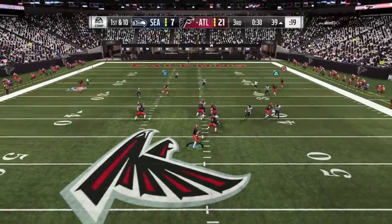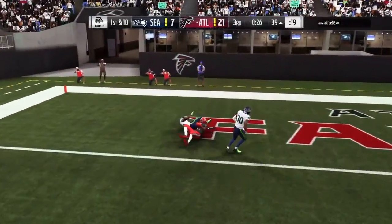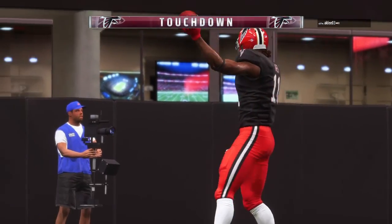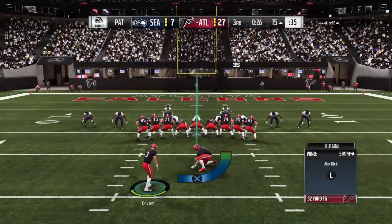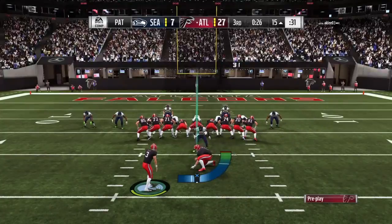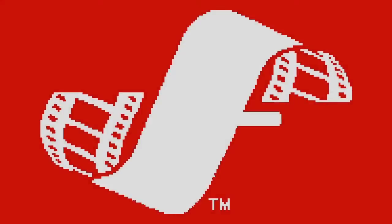They go play action here on first down. He's going to rifle one deep left side. And he's got his star receiver. It's Jones for the Falcon touchdown. Julio Jones, 39 yards. And the Falcons will add on to their lead. And oh, it's blocked. This is going the other way.